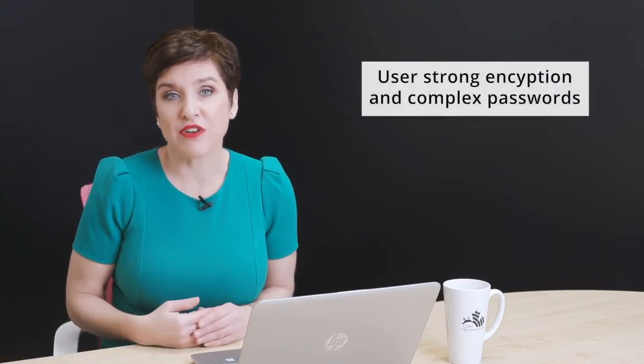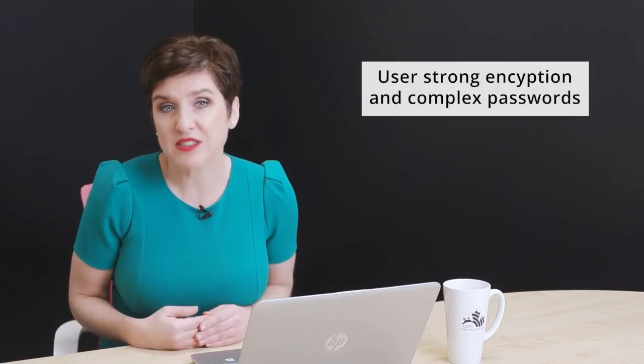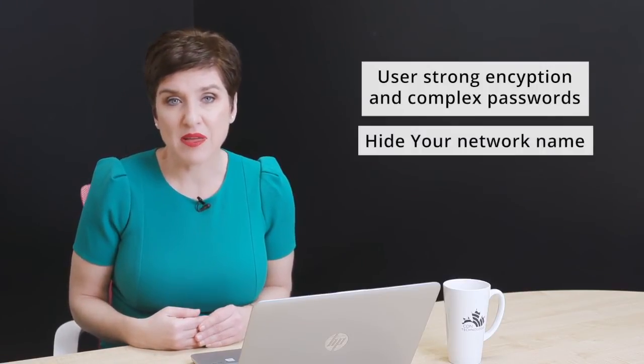A few tips for securing your employees' Wi-Fi access points are: use a stronger and more complex password, hide your network name, and use a firewall, because these security measures are not difficult to set up. And if you have any questions or need assistance, we'll be happy to get your employees set up remotely.